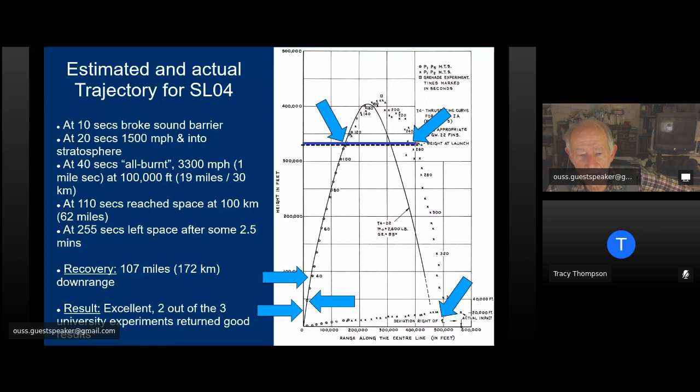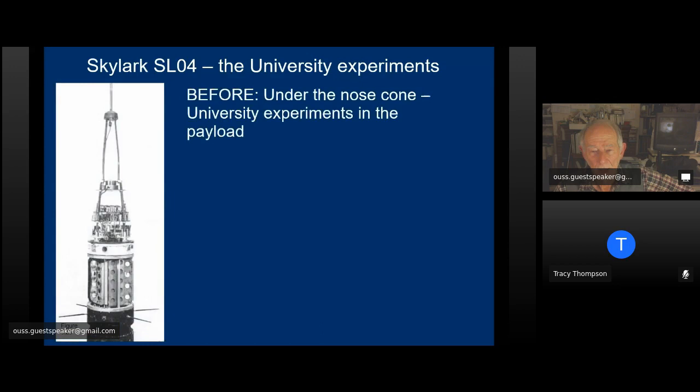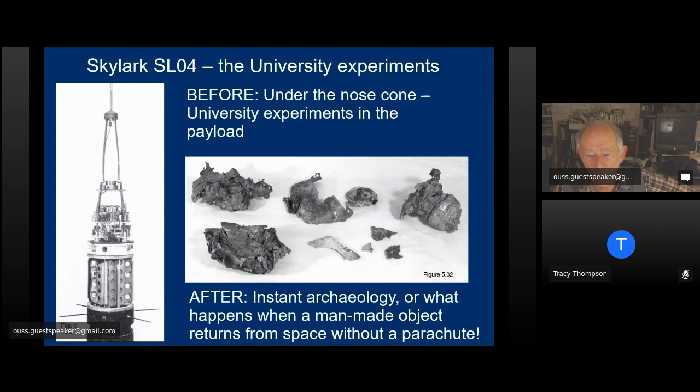And of course, they launched lots of these. And over the next year or two, they managed to sort all their experiments out and get them all working. So this is my before picture, under the nose cone, the university experiments were all there in the payload. And this is my after picture, what I've called instant archaeology, what happens when a man-made object returns from space without a parachute, because at this stage we have no soft recovery mechanism.